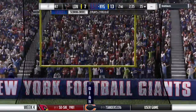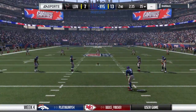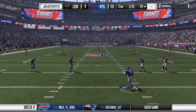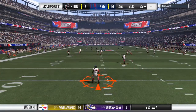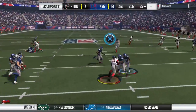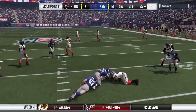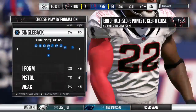And he atones for his miss the first time around as this one is up and good to extend their lead. The kicking team out there for the Giants as they will send this one away. This is fielded at the chalk of the 10. And he'll take this across the 25. Couple extra yards up to the 27-yard line.